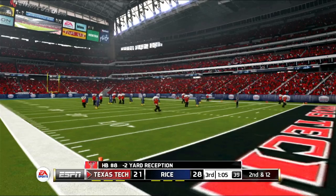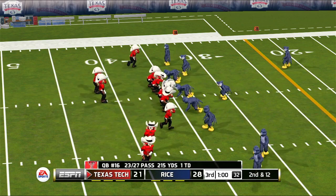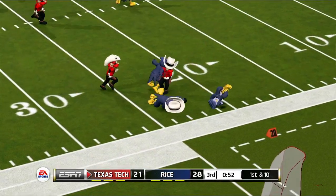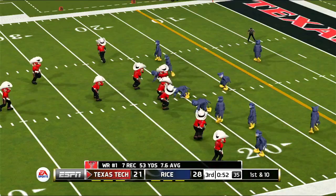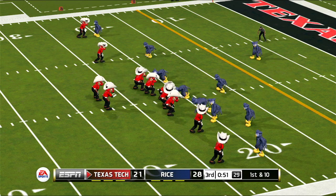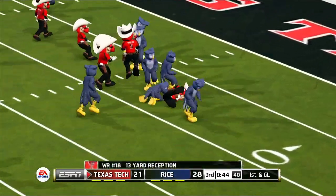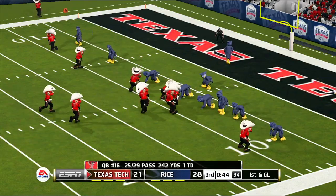Pulls it in, but he can't stay in bounds, and that'll be a loss. From the 35-yard line, second down. Quick, he catches another. He's tackled at the 22. Number 12 brings him down at the 22-yard line. First down. Big play there, and now they're looking at first and goal. That's a deep 14 yards on the ball. First and goal.